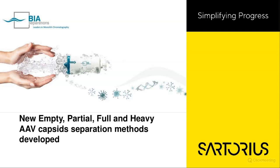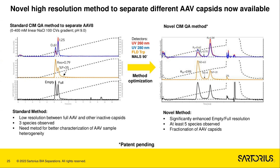After seeing this two-dimensional chart, we came to the conclusion that we probably need to unify the capsids more to improve the resolution. We are playing with different species added to the buffers, and we were able to improve the resolution. This is the AAV material which we loaded first on the column with our regular standard buffers, which is basically pH 9.0, 1 molar salt, and we run a linear gradient with UV, fluorescence and multi-angle light scattering detectors. None of them really provides a baseline separation because the column did not provide a baseline separation.